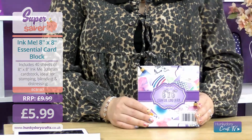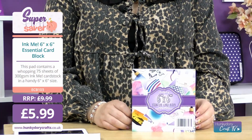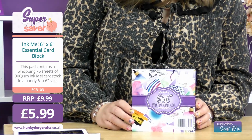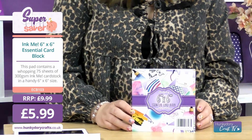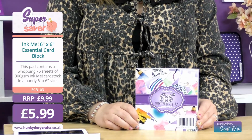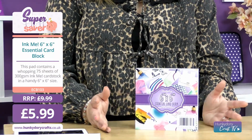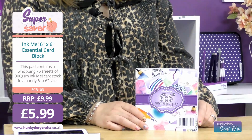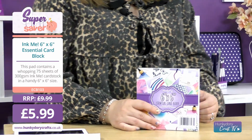If you like smaller cards, we also have 6x6. Again, $5.99, but this time instead of getting 40 sheets of 8x8s, you are going to get 75 sheets of your 6x6. So relatively, you get the same amount of card, but you're paying the same price. So £4 savings on those ones.